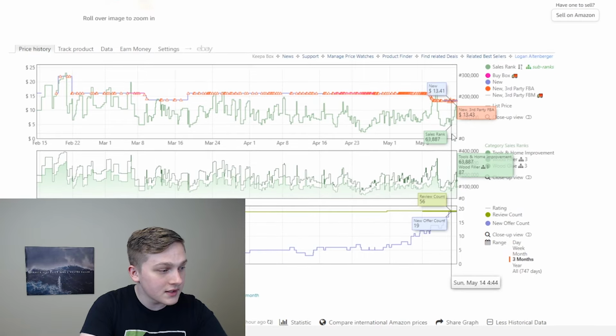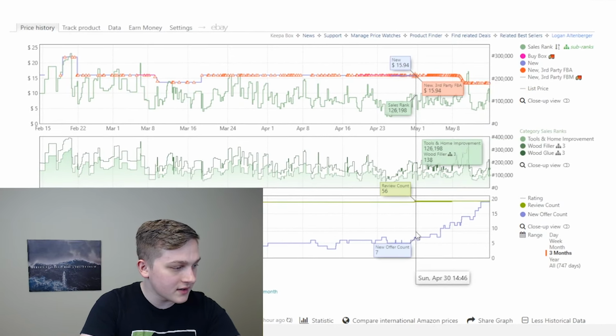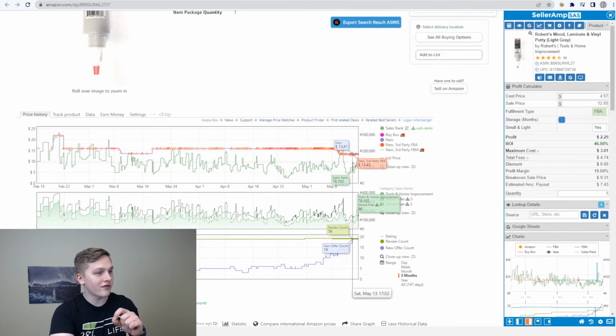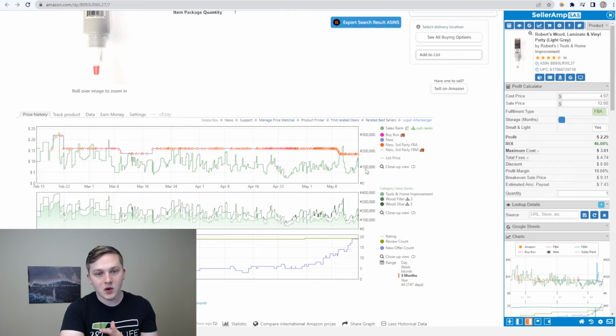So I would hop on this and drop it down to 12 bucks. Again, I see the offer count increasing, which is concerning, but we have that buffer for the price to drop down. I would probably test this product out, enroll it in Small and Light, and see what happens. I would grab 5-6 units or so maybe and see how it goes.